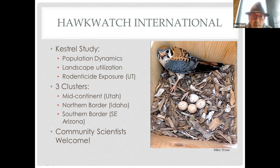But our surprise was when we came down to Tucson and put up boxes, the vast majority of our boxes got used by Western screech owls. The first year, we only had one kestrel, which was along the Rillito River at Craycroft Road, but we probably had 18 or 20 Western screech owls. And that number has grown and that ratio has increased.